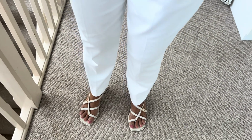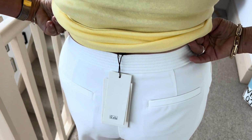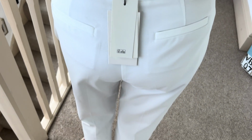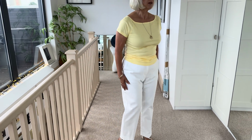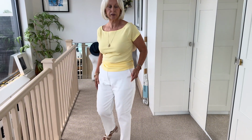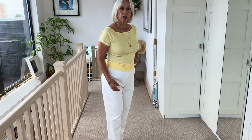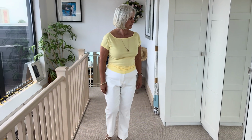I don't know whether you can see this, where they've put the lining, well, that's the pockets actually, but they've brought the lining here down to there, and I've got neutral coloured underwear on. So they're not bad as far as being see-through, but then you can see the label there as well, so I don't know. I think it's impossible to get a pair of white trousers that aren't see-through, to be honest. I think they're really, really nice.